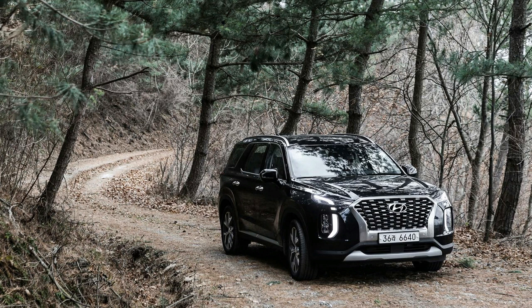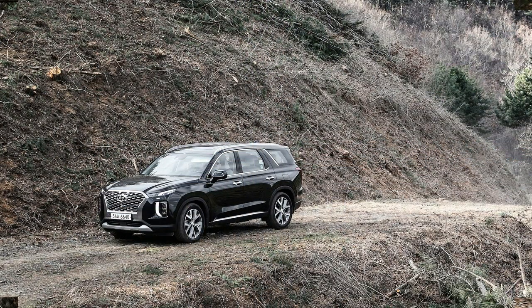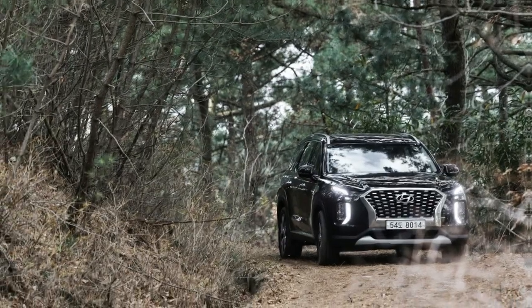Premium expectations. Otherwise, the Palisade offers a model cabin that is loaded with class-above materials, especially in Limited trims, which also get such amenities as a micro-suede headliner, a dual-panel moonroof, Harman Kardon premium sound, a power-folding third row, a class rarity, and an excellent head-up display.